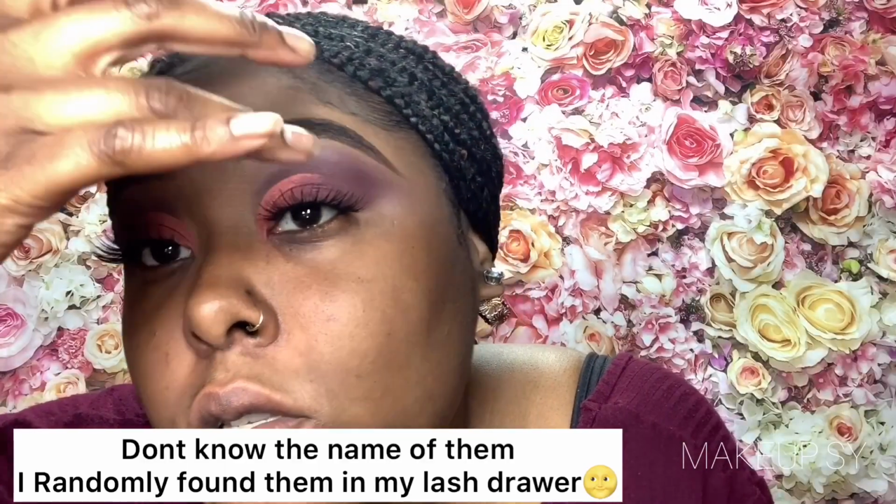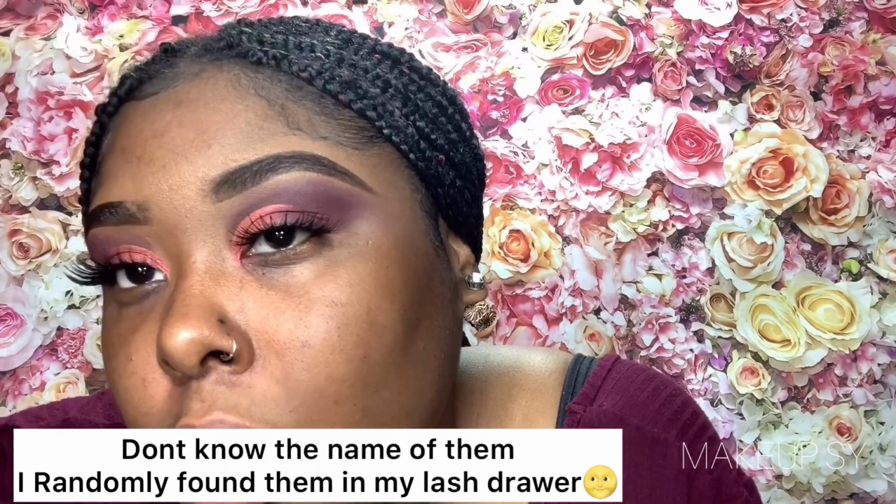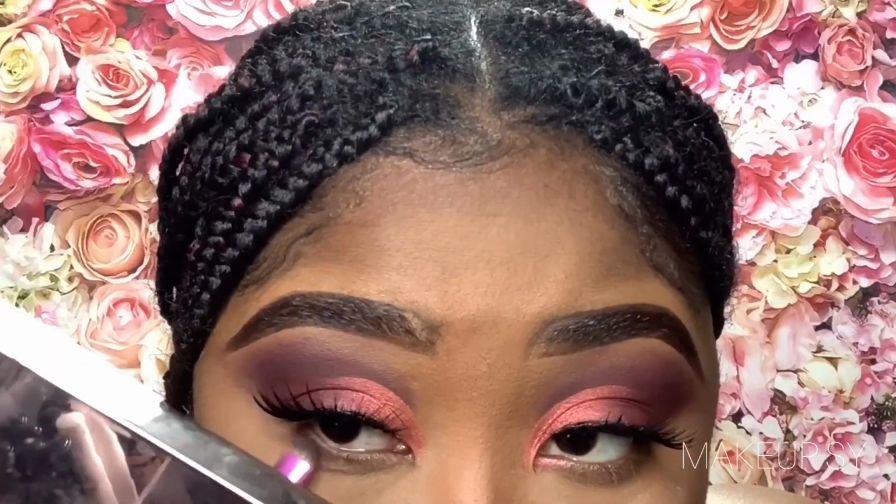But it just took so long putting these freaking lashes on that I had to keep changing them and trying them on. Honestly, the same pair of lashes, I don't know why this one looks thicker than this one, but I'm about to keep taking these off. It's over with.